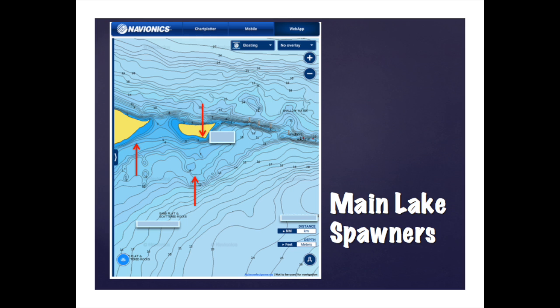Another thing too, those bays and stuff are real good spots to look when that spawn's just starting. The main lake is something you want to look at maybe after some fish have been spawning in them coves already. It's getting a little later in the spring. I mean, definitely those little protected coves and canals and stuff are where your fish are going to spawn first. So, that's usually where I start and then work my way out towards the main lake stuff as the spawn progresses.